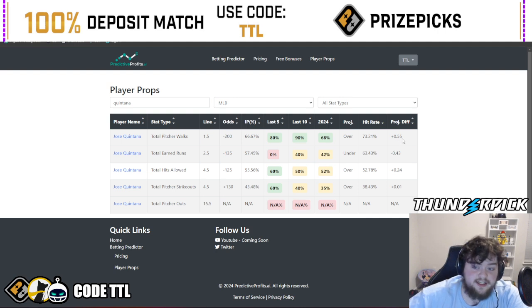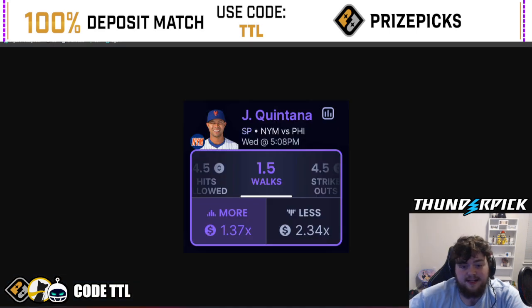We can see the projected difference is by a 0.55. It's projected to go over. He's going over 68% of the time this season, 9 out of his last 10 and 4 of his last 5. So I do expect him to walk some batters today, and definitely looking forward to this matchup for him. So let's lock that in, guys, versus the Phillies, and let's go on to our third pick of the day.